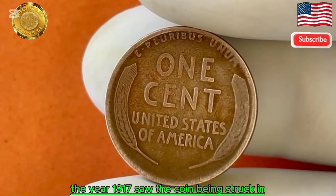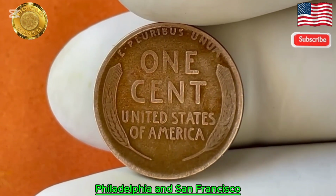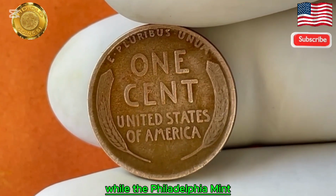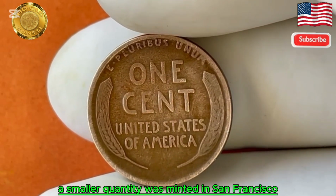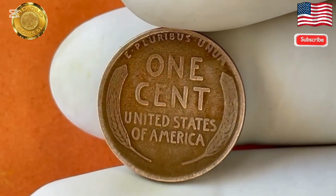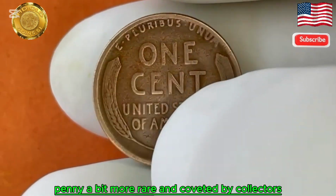The year 1917 saw the coin being struck in two different mint facilities, Philadelphia and San Francisco. While the Philadelphia Mint produced the majority of the 1917 pennies, a smaller quantity was minted in San Francisco, which makes the 1917 penny a bit more rare and coveted by collectors.